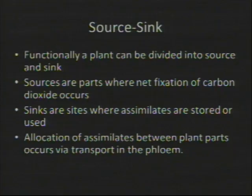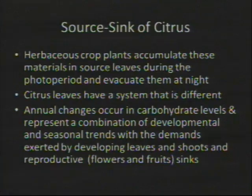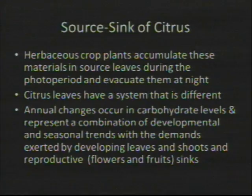Herbaceous plants, things like tomatoes and other vegetable crops, accumulate these materials in source leaves during the photoperiod, during the daytime, and evacuate them at nighttime. But citrus leaves have a system that's different. It doesn't do this. It's a different system, and I'm not going to go into the total explanation of that this time.